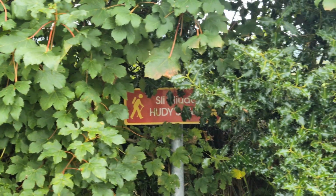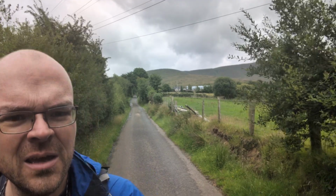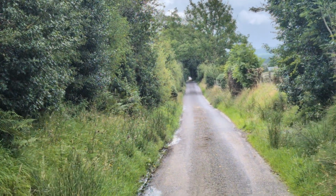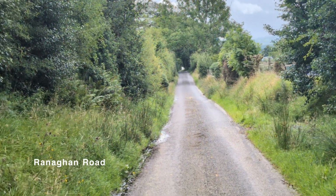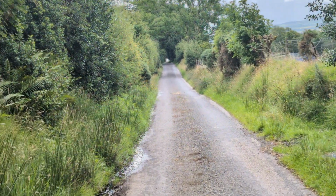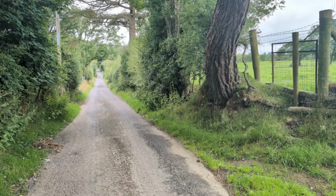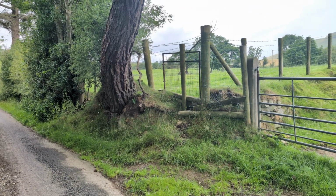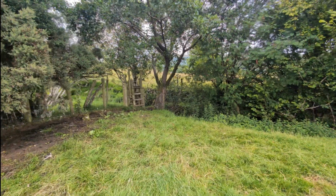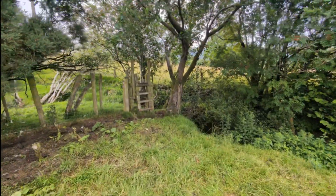So once you've crossed some of that boggy farmland on Hudys Way, you come out onto this little lane and you start to head down the lane. It's nice to have a piece of dry ground for a change. A few yards further you'll see this stile. Climb over it, walk across a few short fields and follow the stiles until you can get onto the next public road.